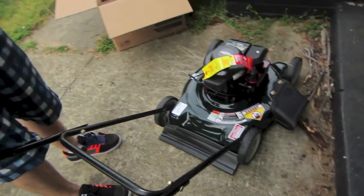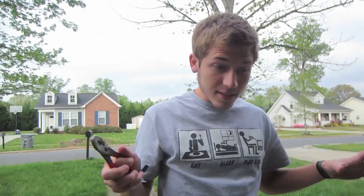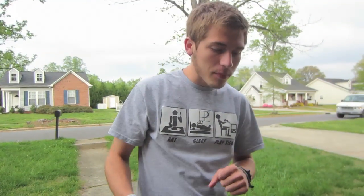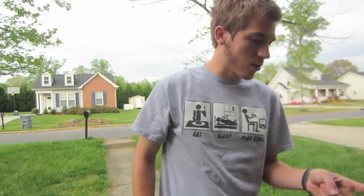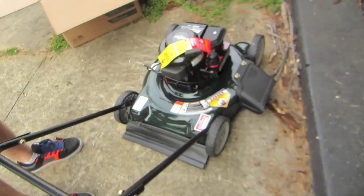The way the guy explained it to me, the lawnmower's ready to go. You just pull it out of the box and pull up the handle. Yeah, he said you lift up the handle. No, you don't. You put the wheels on. I figured you put the little fender thing on. You put this part of the handle on, you put this part of the handle on.